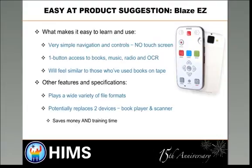Some of the other features and specifications: we want to note that this does play a wide variety of file formats. All of your music formats, your Word documents, PDFs, HTML documents, obviously the DAISY and the eBook formats. And the other nice thing about this for both the trainer and the user is that it potentially replaces 2 devices with 1 purchase. So this is going to save you both time and money.